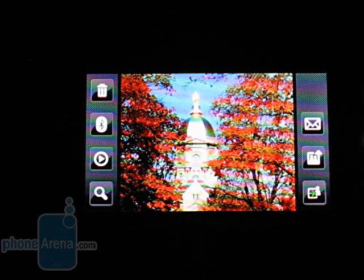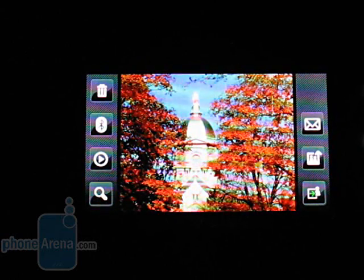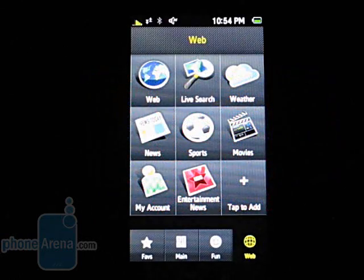Since it's an evolving UI, hopefully issues will be fixed in the future, but for now, the Instinct has some catching up to do with the iPhone in terms of multimedia. The final tab is Web, where we'll find the browser, live search, weather, news, sports, movies, and other options.